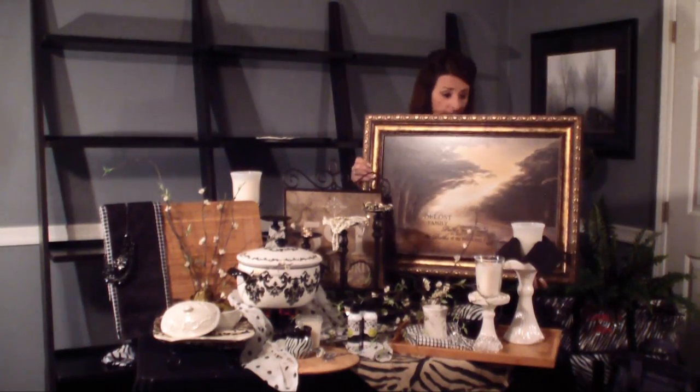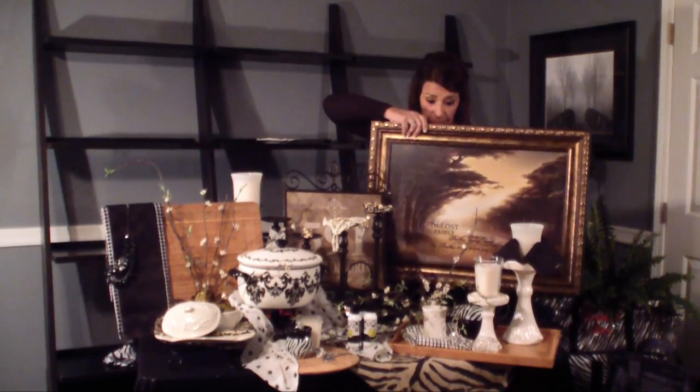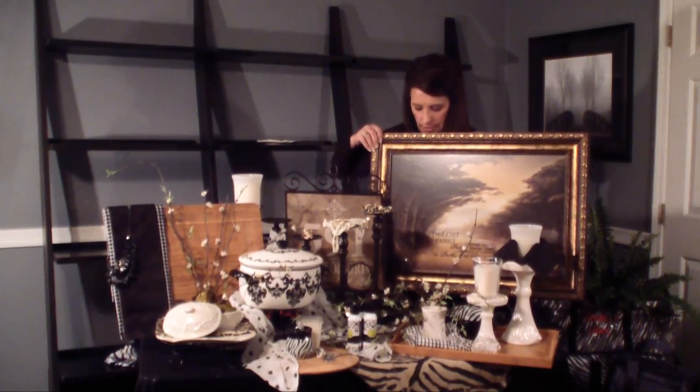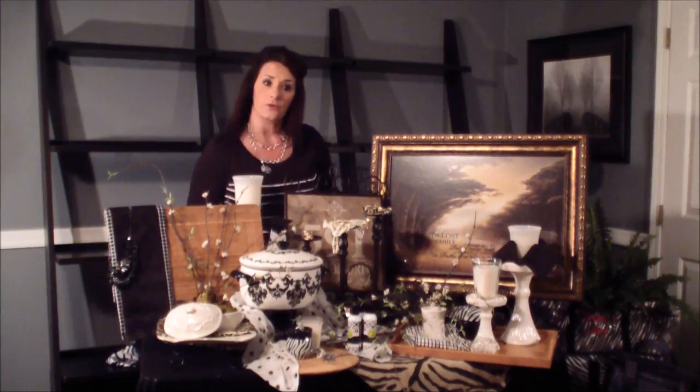Can you believe all this is fitting on this table? Again, I didn't wake up in the morning and it just appeared. I had to play with this for a while to get it all to work because I wanted to make sure it all fit on my table, and it fits beautifully on my table, wouldn't you agree?